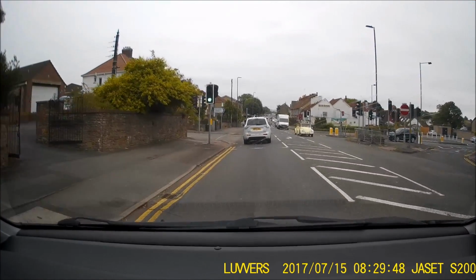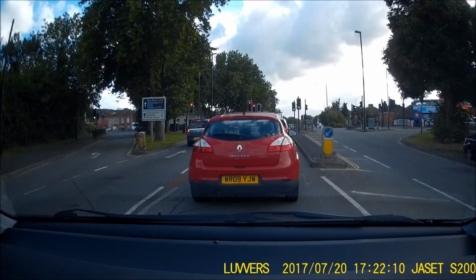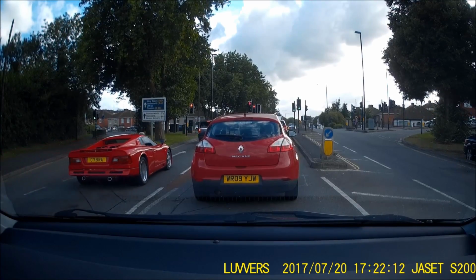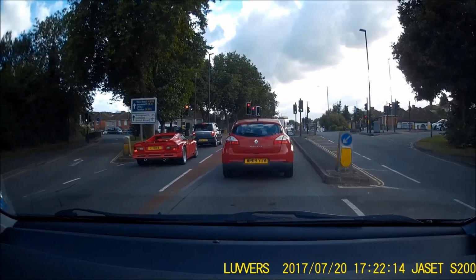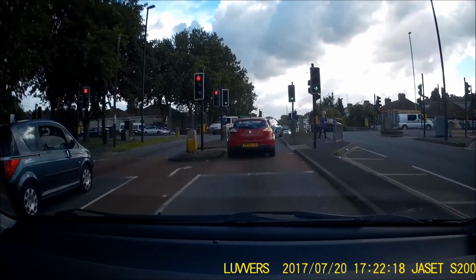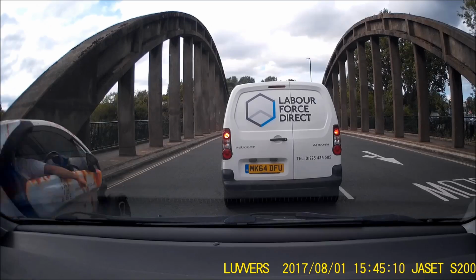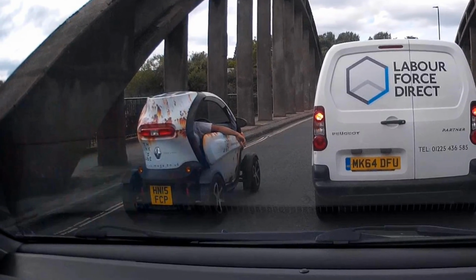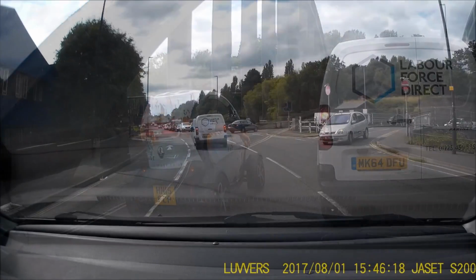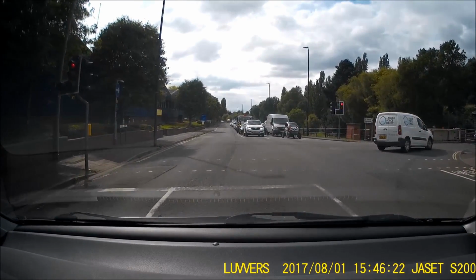Oh, look at that. Look at that, that's beautiful. Don't know what it was though, but it looks pretty sexy. What is that? I don't know. What is it? Is that a car or not? It is a car.